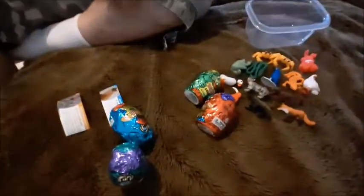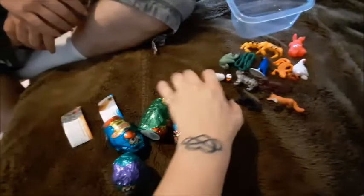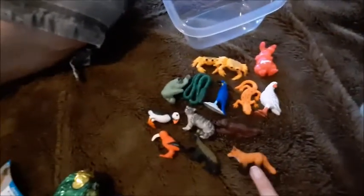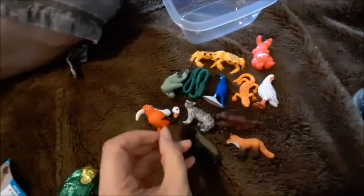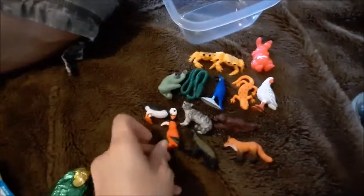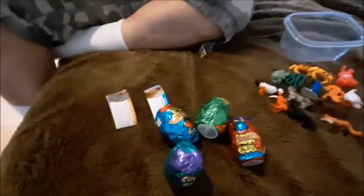Oh my gosh, it's a Michael. Where? Where? Alright, so Michael, you missed out on my last opening. I got another ghost crab, and I got a red fox, and I got a scarlet honey creeper. Well, that's okay, because I'm here for this opening.